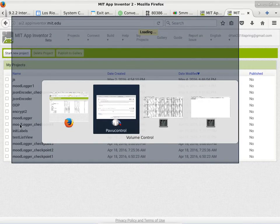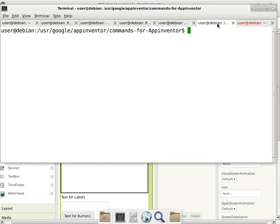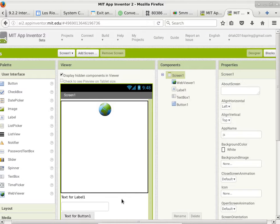And I'm gonna have to start up the AI starter. So I'm just going to use the old emulator, which seems to work fine. The problem with the new one is the new one doesn't work. For whatever reason, I cannot get onto the internet with the new emulator, but this one works just fine. So I'm going to stick with the old one for this particular demonstration.